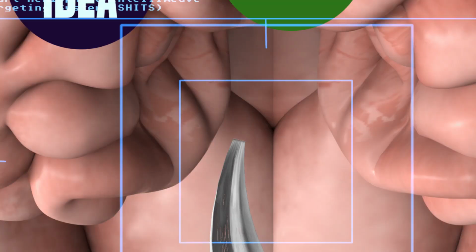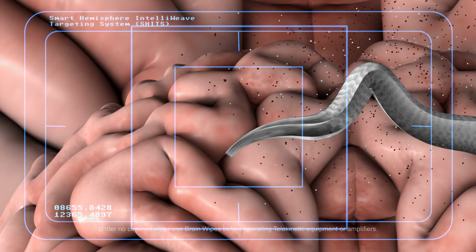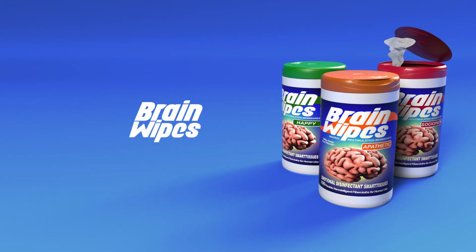This sucks. BrainWipes intelligently navigates the interior sectors of your brain, removing any thoughts of malcontent, putting you back on the track to a positive outlook. Wipe away your worries with BrainWipes Emotional Disinfectant Smart Tissues. Available in Happy, Apathetic, and Sociopath.